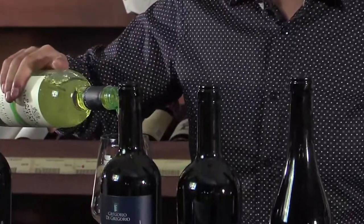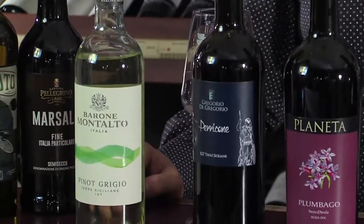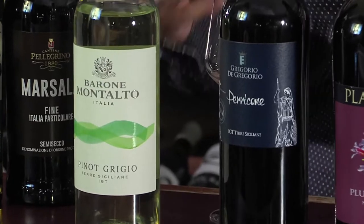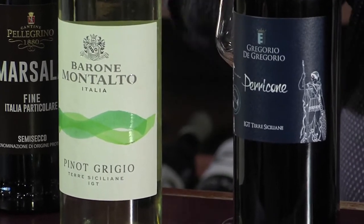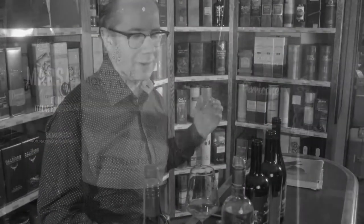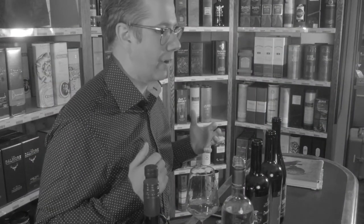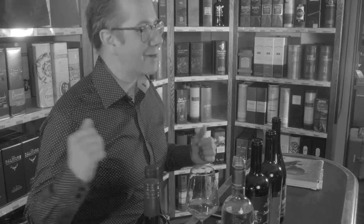So let's jump in a little bit with that Sicilian past, and let's talk about this Montalto Pinot Grigio. You'll notice at the bottom of the label here, it is Terre Siciliane IGT. That IGT is important. It means Indicazione Geografica Tipica, which basically means, yes, this is a typically Sicilian wine.